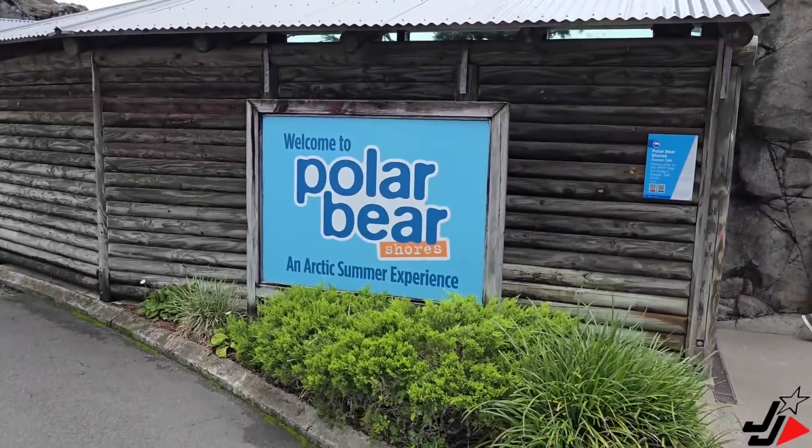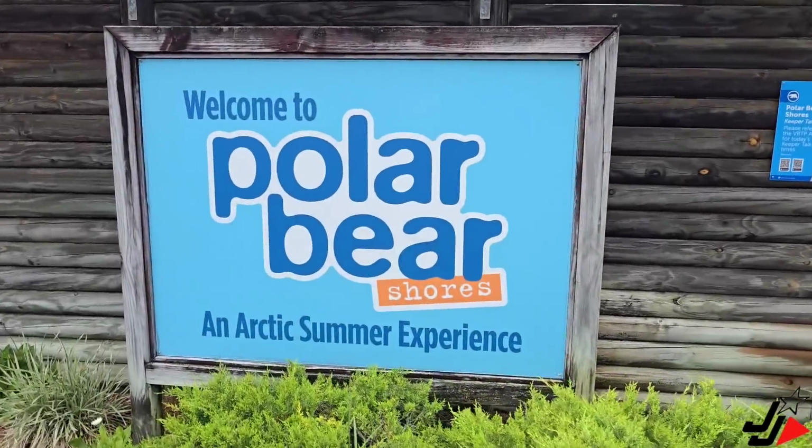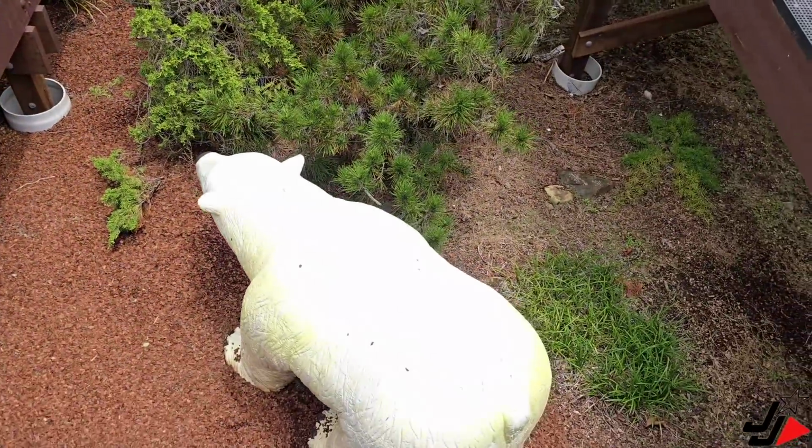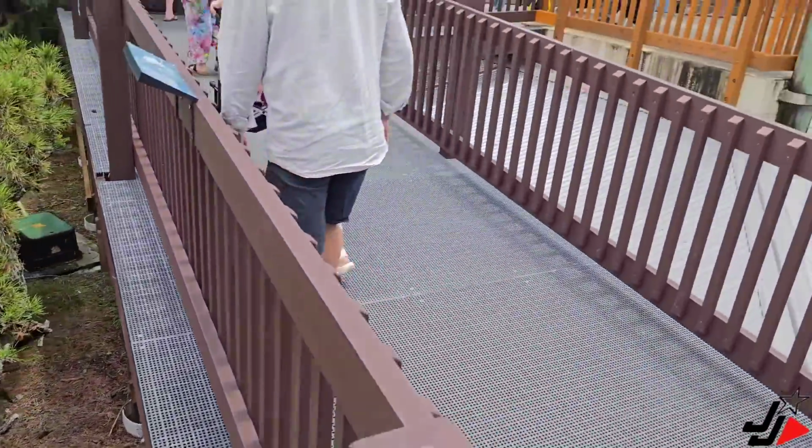Now they do have polar bears here at SeaWorld as well. Let's see if they're out today. I don't think they're out. There's one down there. Oh no, that's just a statue. Anyway, we'll see if they're out anyway.